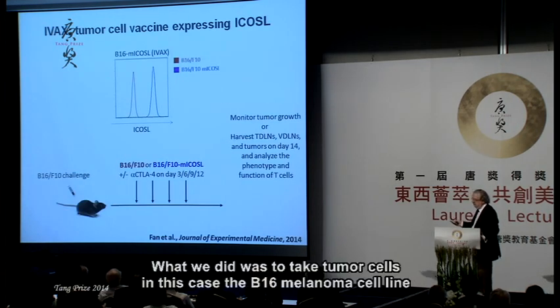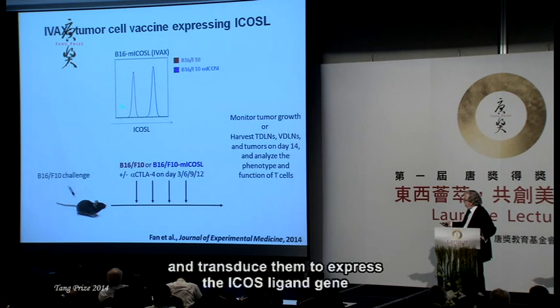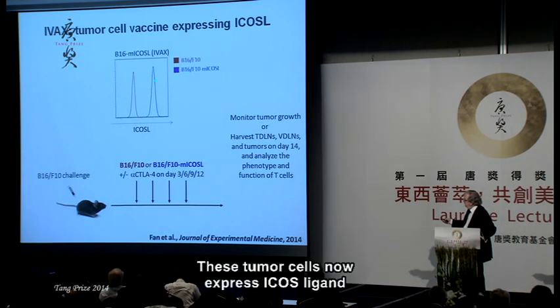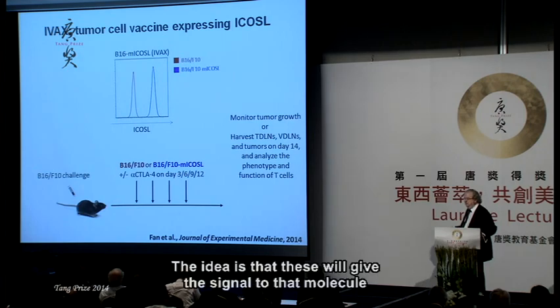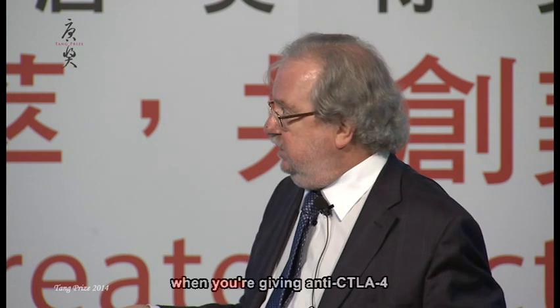And so what we did was to take tumor cells, in this case the B16 melanoma cell line, and transduced them to express the ICOS ligand gene. As you can see here, these tumor cells now express ICOS ligand. And the idea is that these will give the signal to that molecule when you're giving anti-CTLA4.